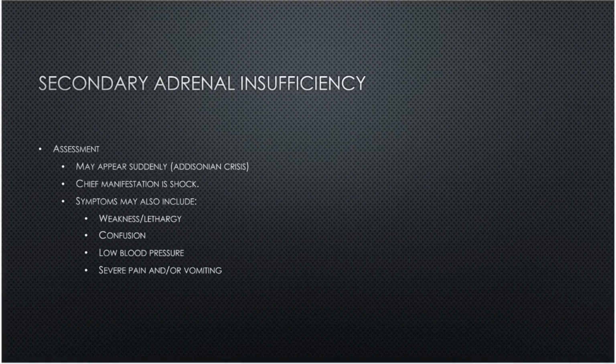Symptoms will also include weakness, lethargy, confusion, loss of consciousness, low blood pressure, elevated temperature, severe pain in the lower back, legs, and abdomen, and then severe vomiting and diarrhea. The more severe the vomiting and diarrhea, the more likely they'll be hypovolemic. Again, fluid replenishment is always important with these patients.